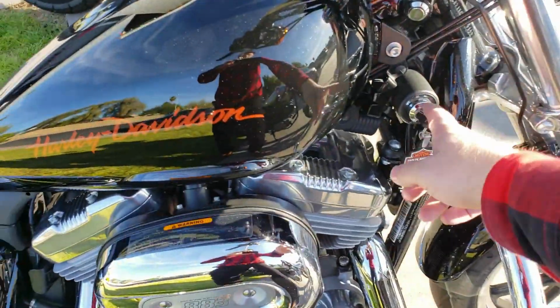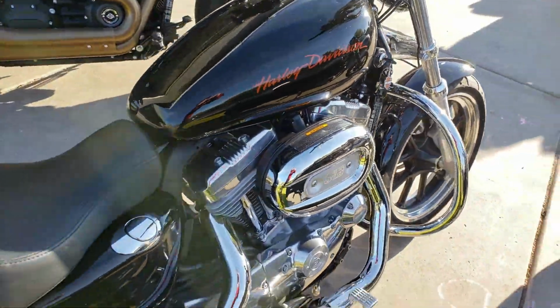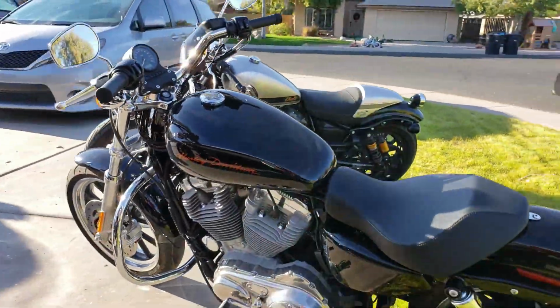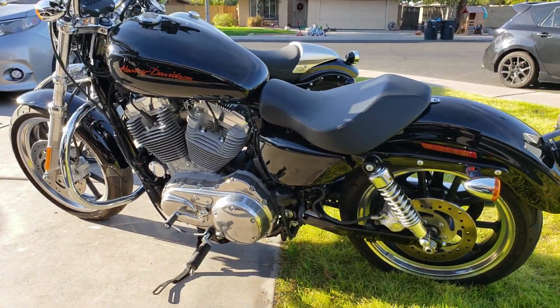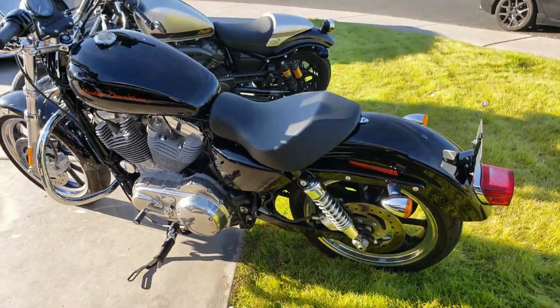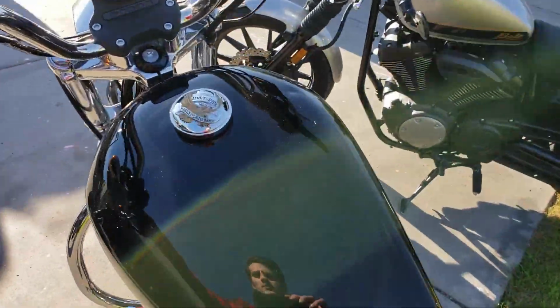Both of them have the key right up here. So the Bolt has aftermarket exhaust, so of course it's going to sound a little bit louder. Harleys will sound just as loud, if not louder, if you get the right exhaust too. So let's go ahead and throw a leg over this.